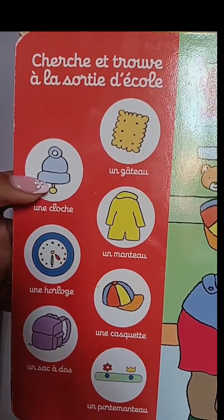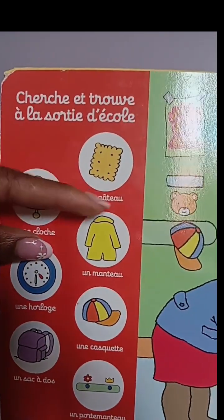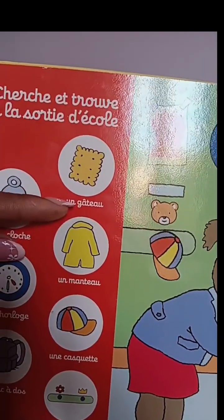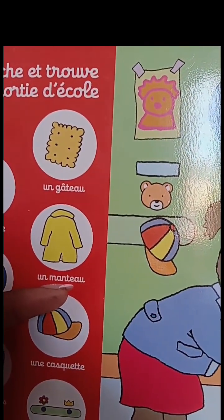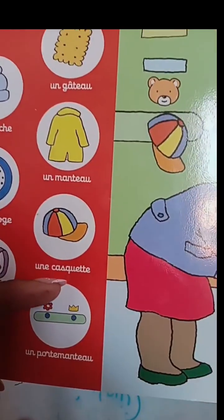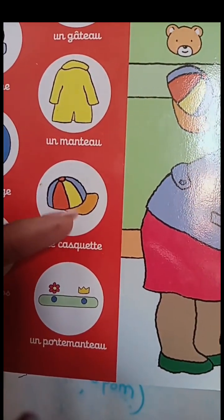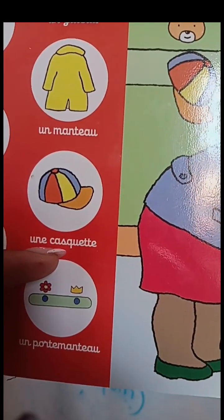So this is a bell. Une cloche. In French, you see these biscuits that look like this? We say un gâteau. If you have a jacket, a really big one like this, we call it a manteau. The first day I heard this term, I was really confused. This hat that looks like this, that everyone wears in Kenya, is called une casquette. So if you hear someone say they are wearing a casquette, this is what they mean, and this is how it's written.